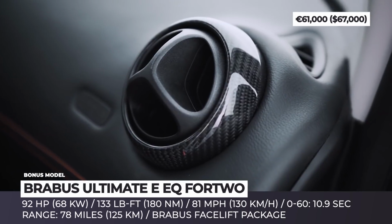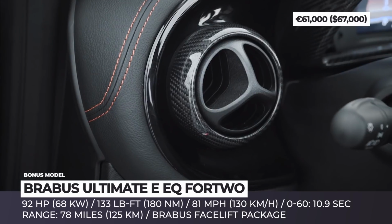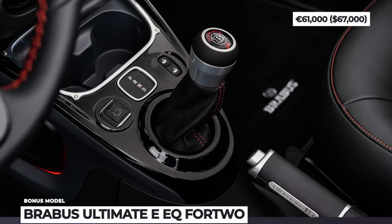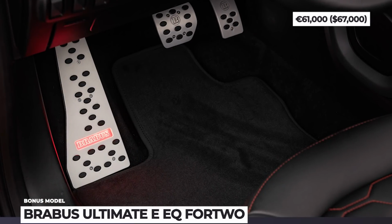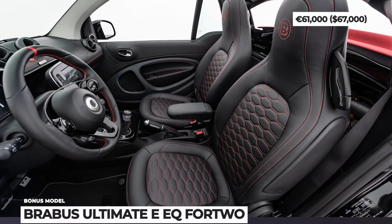The two-seater has 4 driving modes. Its maximum range reaches 78 miles in the Level 1 Eco mode. But if you want to extract the maximum performance from the microcar, you have to go for the Sport Plus, which enables a lively 0 to 60 acceleration of 10.9 seconds and a maximum speed of 81 mph.